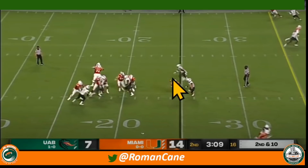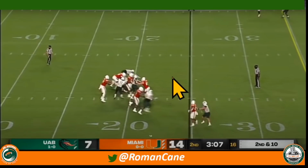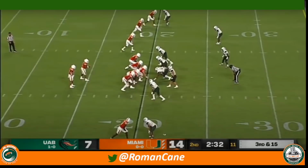That's not realistic. But in this case, here's the mop-up defender. He mops up D'Eriq King. He's not there. Look at the running lane. UAB, you caught us on that one. Credit to you. So 3rd and 15, you don't want to be in this look.